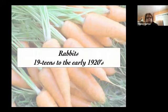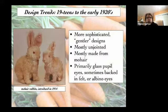Now let's jump to the 19-teens to the early 1920s. How have those designs changed? Well, what you're going to see is, for the most part, the designs are going from sort of simple and linear to more sophisticated, more gentle. You'll see more curves and more lines and more softness. Mostly they were unjointed and most made from mohair. And most had glass pupil eyes, sometimes backed in felt, or albino eyes.